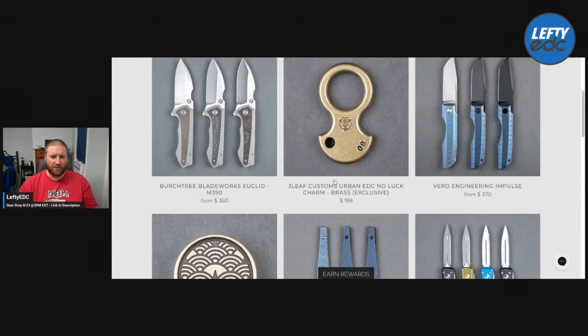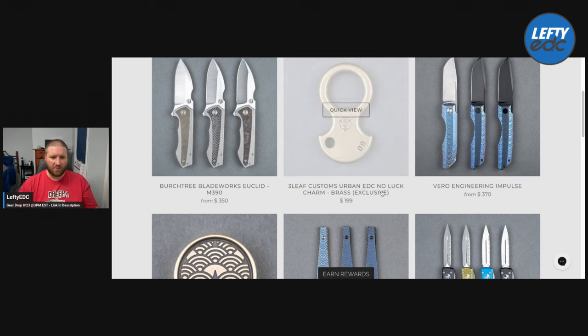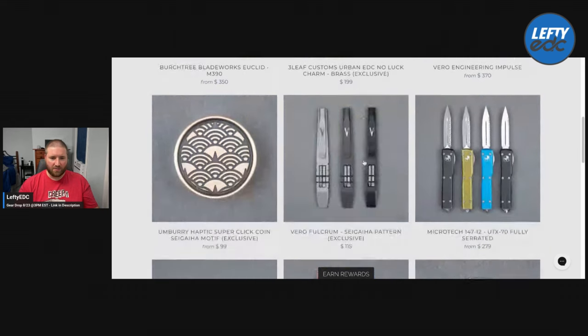We have this 3-Leaf Customs Urban EDC No Luck Charm in brass for $199. So it's a bit of a nuck. They should call it the No Nuck Charm. No Luck Nuck, I guess. Very cool. I think that's a cool piece right there.